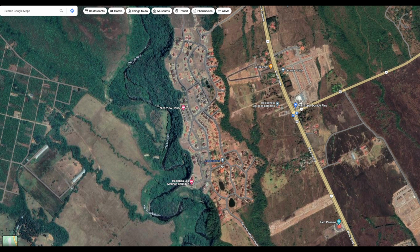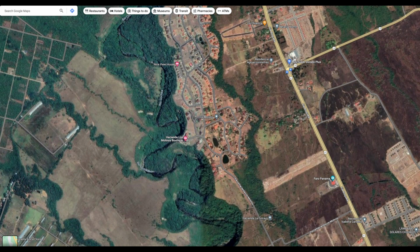This is a beautiful community. So anyway, we're going to ride around. You're going to see what it's like to live here. This is an upscale community for sure.